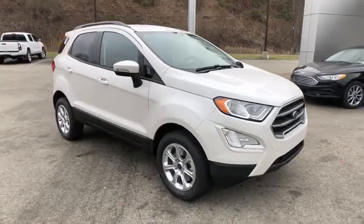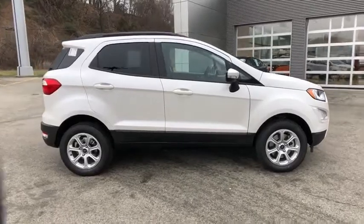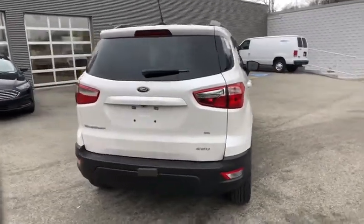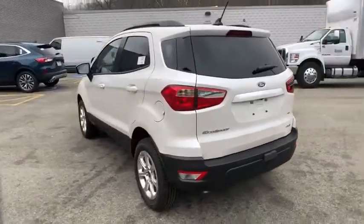Are going to love the 2020 Ford EcoSport. The Ford EcoSport has an upgraded interior that provides you all the features you could ever want. It also offers you the functionality of an SUV, but in a size where you feel in control. Here are some of this vehicle's great options.